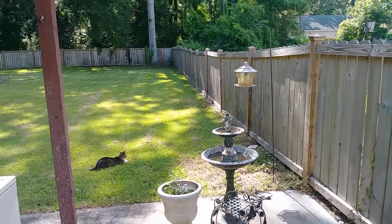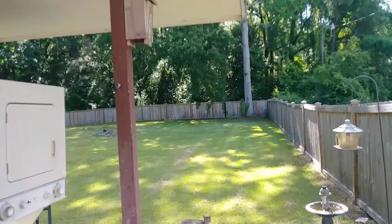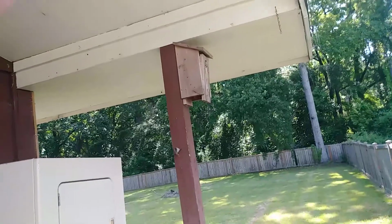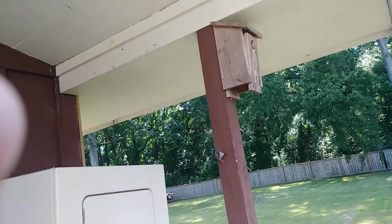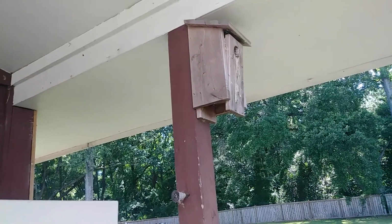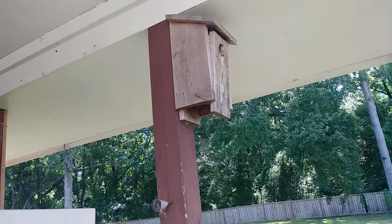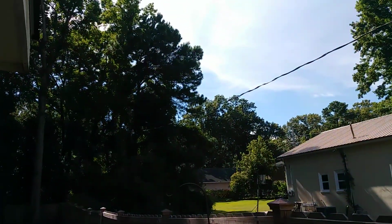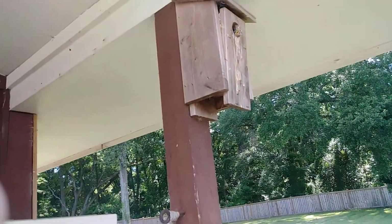Oh, and check this out, y'all. I've got some baby bluebirds up here. Do you see him up there with his mouth open? I probably shouldn't do this, but I'm gonna let y'all take a little look at him. See his little head sticking out? These are eastern bluebirds. See him with his mouth open? He's waiting on his mama, and his mama is right there on that power line. She's watching me. So he's right there waiting to get fed.